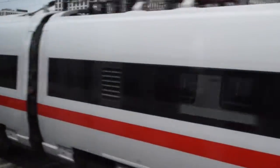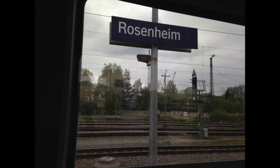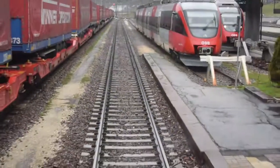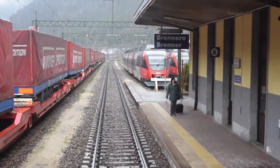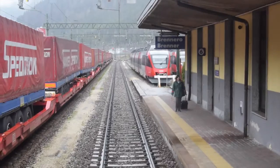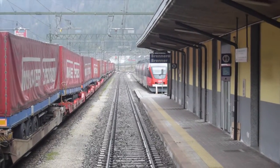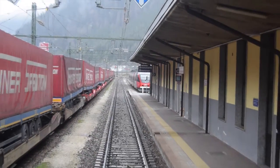At Rosenheim, which is not too far from Munich, they split our train into two sections. The first section went to Budapest and ours went on to Bologna. Before arriving at Brenner, which is Brennero in Italian, we crossed the Austrian-Italian border. Here we stopped and they changed electric locomotives, and then we got going again.